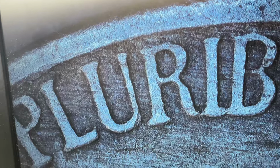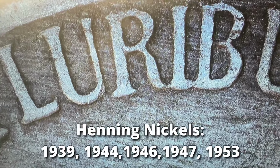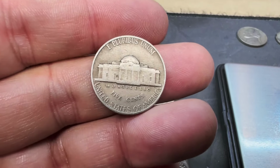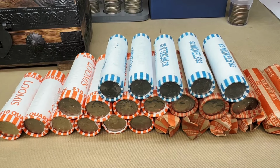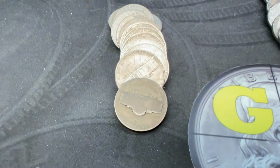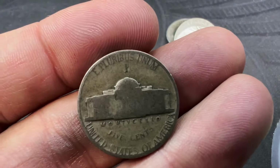Let me see. I've got my list here on the computer. Those Henning nickels are 1939, 1944, 46, 47, and 53. So we will definitely keep our eyes out for those. So I opened rolls 21 through 25, and I'm on roll 23. And this hunt has finally turned around a little bit because we have found a little bit of war nickel silver here. It's worn. It's ugly.